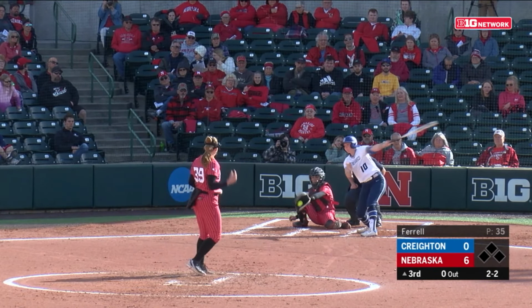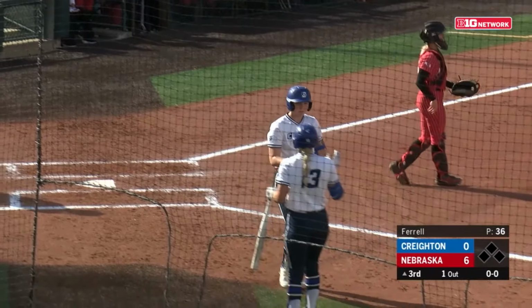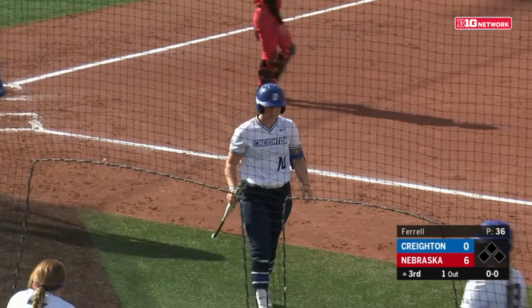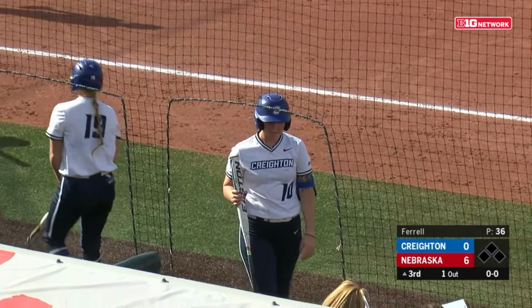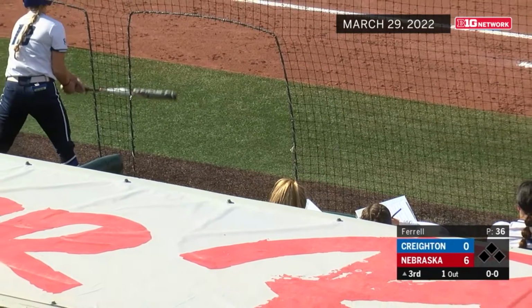Farrell with the windup of the pitch, and swing and a miss from Dolan. An absolutely beautiful breaking ball from Farrell. We've seen plenty of that today for her 5th strikeout of the game, and there's 1 out for the Huskers here in the top of the third.